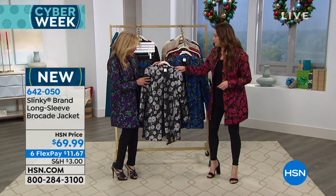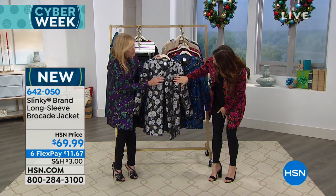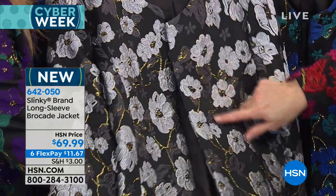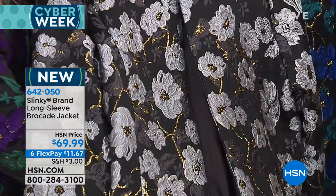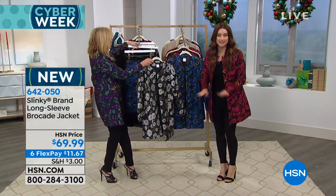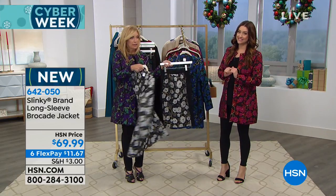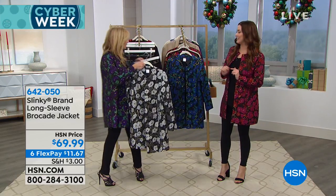This is going to be the black gray. This is the ivory gray, excuse me, with a black ground. All black, and then you've got the ivory and the gray and the gold tone. That's available in extra small through 3X. And notice the princess seaming. It's just beautifully tailored. And then we have the matching skirt. Yes, we do. Wait until you see the entire look on Sue.